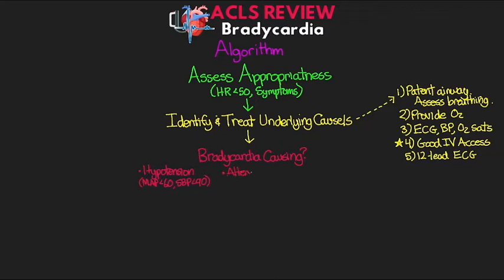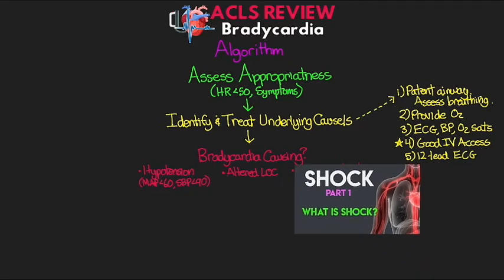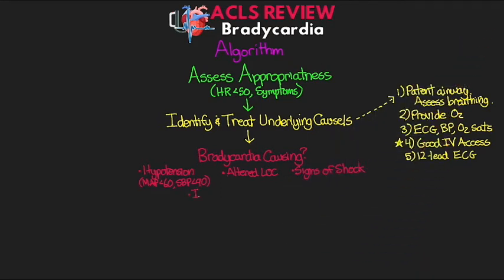An altered level of consciousness. And this is really that decreasing mentation that's resulting from decreased perfusion to the head. Signs of shock. So these are our cool, clammy skin, pale skin, cyanosis, rapid breathing, weakness and fatigue, nausea, vomiting. Is the patient having any ischemic chest discomfort and/or acute heart failure?